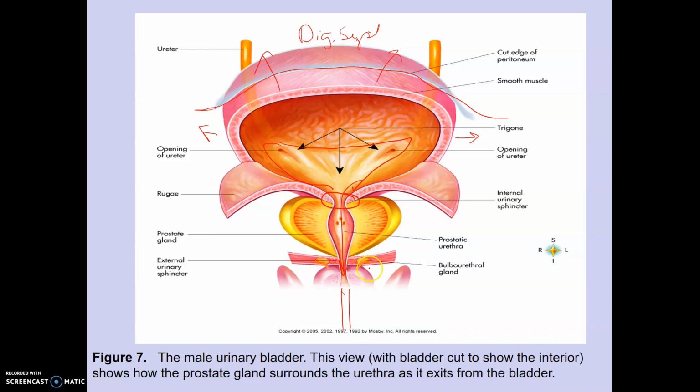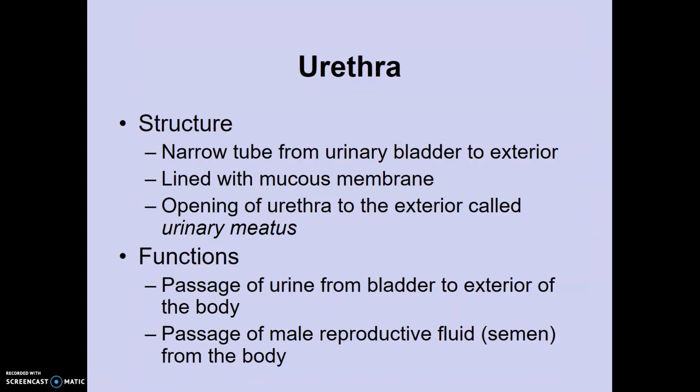The bulbourethral glands, don't worry about that a whole lot, but it's associated with and close to the external urinary sphincter, which is what we do have control over. So this is voluntary. All right, and the internal urinary sphincter is involuntary. I'll say invol. So the urethra itself is a narrow tube that extends from the urinary bladder, interior of the body, to the exterior of the body where urine is emptied.